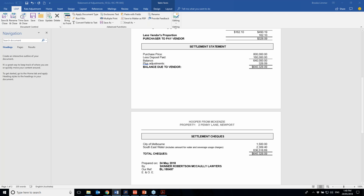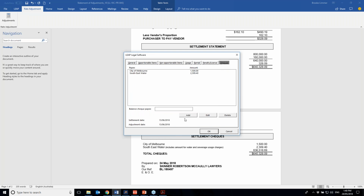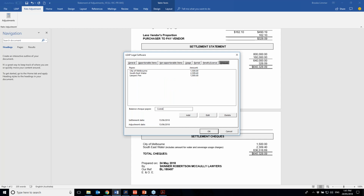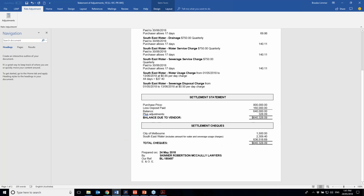You can generate this before knowing that information. You can go back into the rate adjustment pop-up screen at any time. There is a tab up the top, and if you click on that, it brings this screen back up. So once you get instructions, you can go into the checks. It's usual that the vendor's solicitors want to be paid on settlement, so you would create a check for them. And if the vendor has a discharging mortgagee and they require their money, you would put the balance check payee in here. Click OK. This document's going to update.